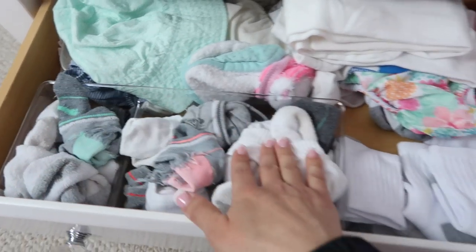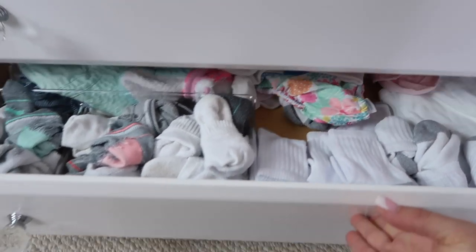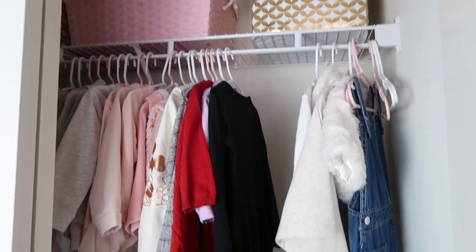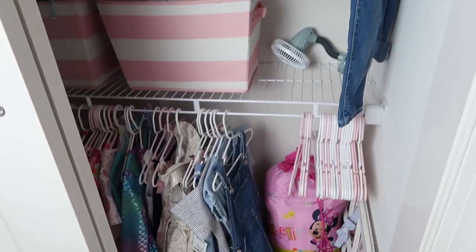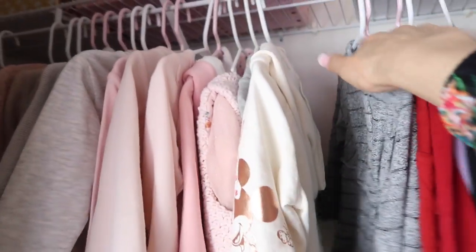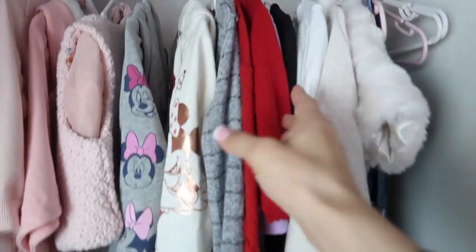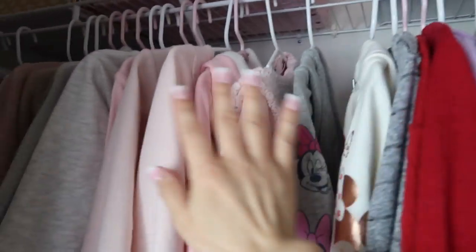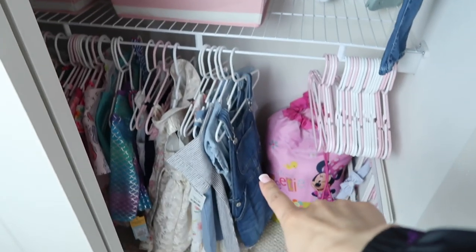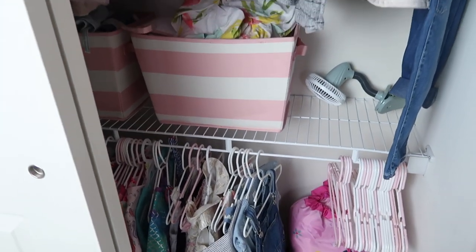I got rid of a lot of her baby socks that didn't fit her anymore, and that's what that looks like. Guys, back in here, I can't believe, I'm always like, oh, I need more hangers. No, I don't. I just didn't get rid of a lot of stuff that I had. So up here for now, since it's winter time, I have sweaters. All of these are sweaters. And then down here, I have summer dresses. And then when the weather gets warmer, I'll switch it from sweaters to dresses.